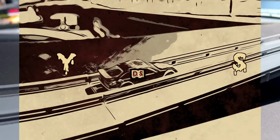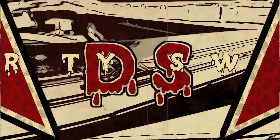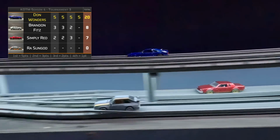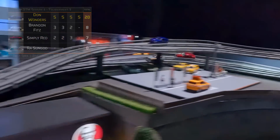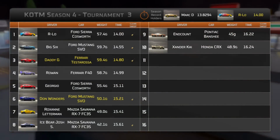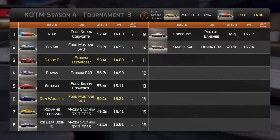And Raw Sun God once again. Dirty sweep. Where's the finish line? 2 double sweeps in one night. Wow. And this is confirmed. Raw Sun God has set a record for the shortest distance ever traveled in King of the Mountain history. Wow, a real legend out there on the track. It's amazing. It's a record.